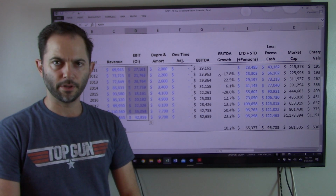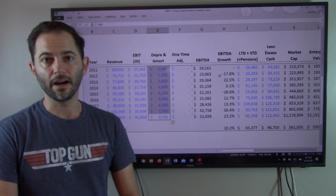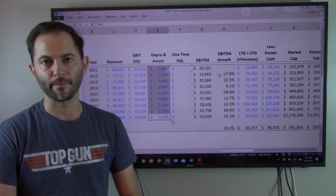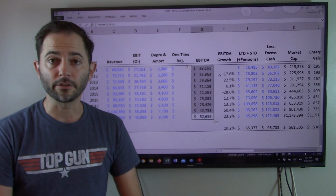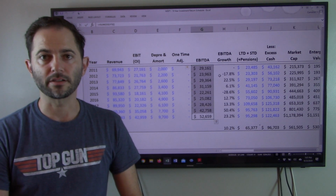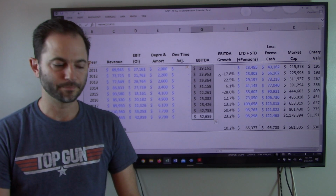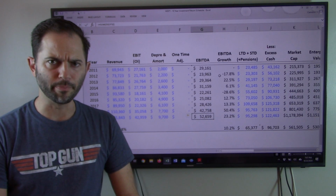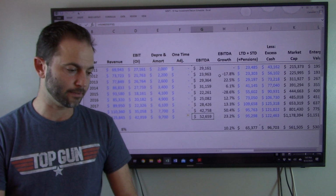Let's look at EBITDA. We're going to pick up with earnings before interest and tax. We'll add back the non-cash charge that is amortization and depreciation for an EBITDA. A reminder, EBITDA is our proxy for cash earnings at the enterprise level. That means you bought the entire company debt-free. This is the cash that you would get.